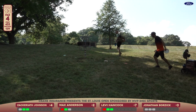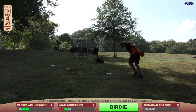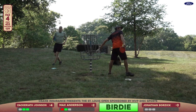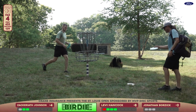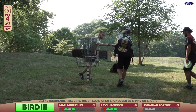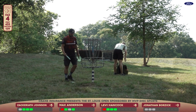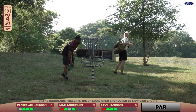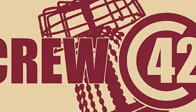John can't seem to get off the par train, though. No, he just hasn't been feeling it on this back 9. Hopefully he can get himself a birdie and get himself going. Some birdies for the rest of our card. One more par for John there, and that's going to move us over towards hole 14.